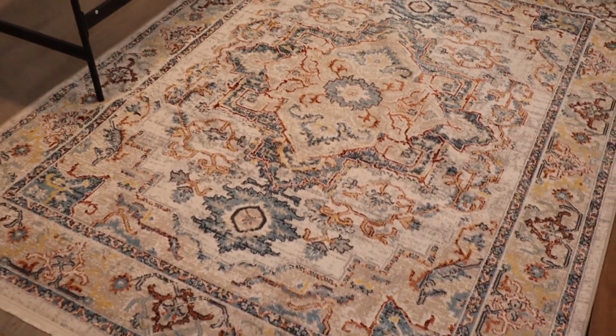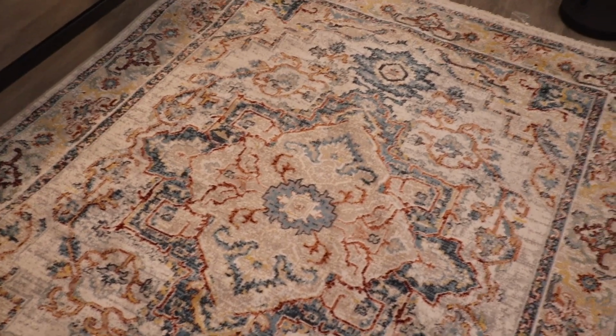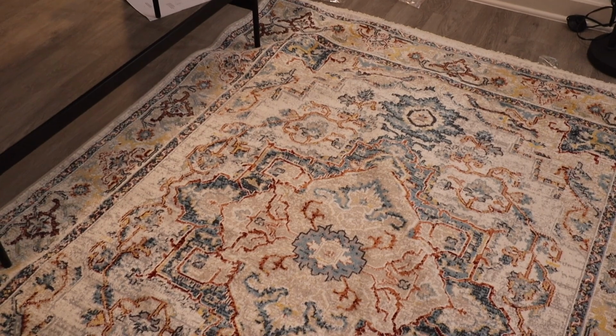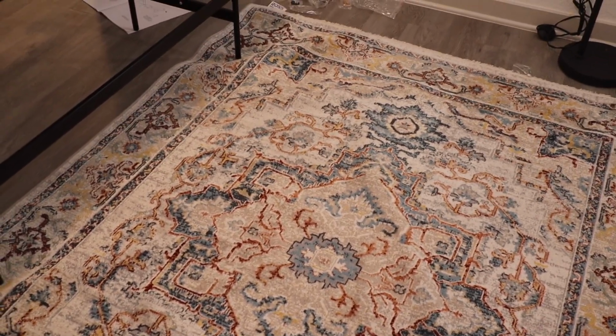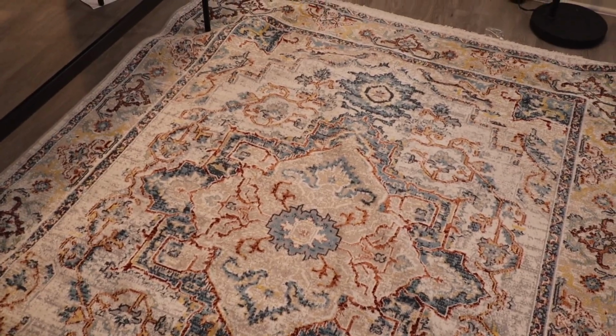But I feel like it gives a great introduction to color in my home and in my office space. Because my office, I want it to be fun. I want it to be fresh. My office space is somewhere that I plan to update more frequently than the rest of my house. So the fact that this rug was only $45, I was like, okay, bet.